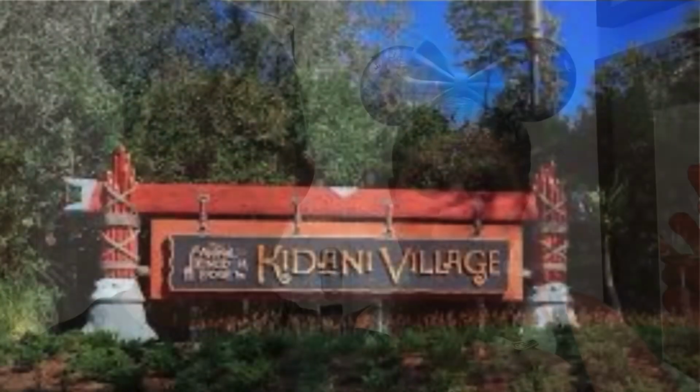Guys, we've been coming to Disney World for over 40 years. We have stayed at the Jambo House 4 times and never knew this pool existed. This is by far the best pool in Walt Disney World, so come along. We are gonna show you why. Let's go.